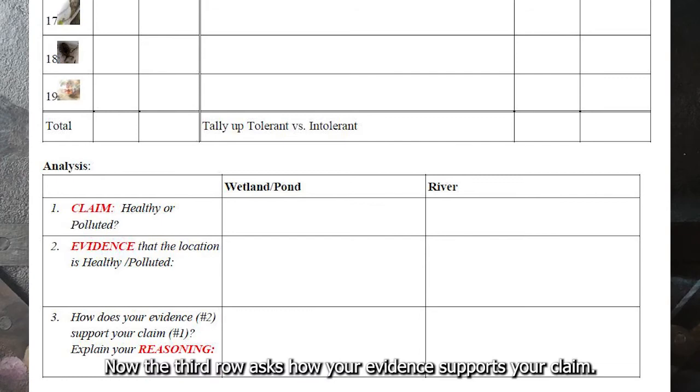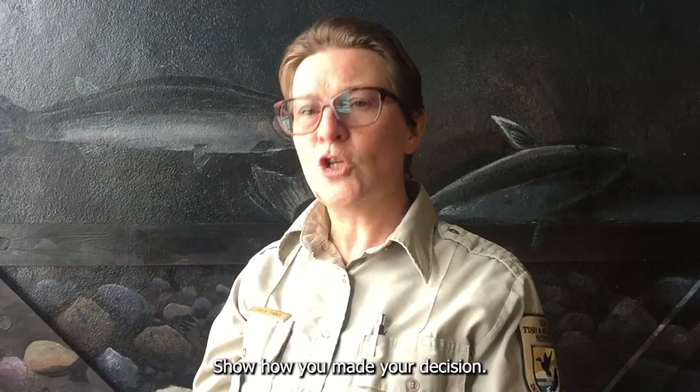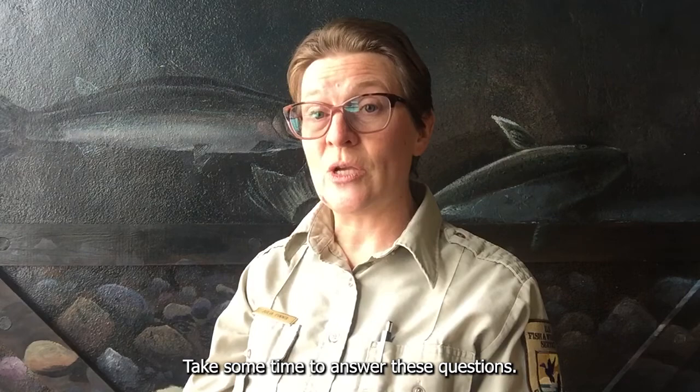Now the third row asks how your evidence supports your claim. Explain your reasoning. Show how you made your decision. Take some time to answer these questions. You can pause the video while you do this.